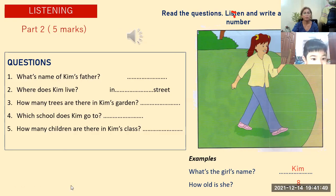Part 2. Look at the picture. Listen and write a name or a number. There are two examples. Hello. What's your name? My name's Kim. How do you spell that? K-I-M. That's a nice name. How old are you, Kim? I'm 8. Eight? Yes. It's my birthday today. Happy birthday. Can you see the answers? Now you listen and write a name or a number.